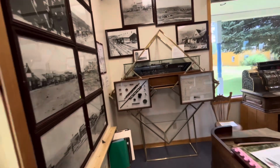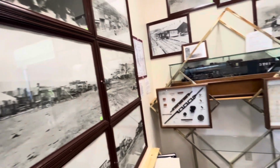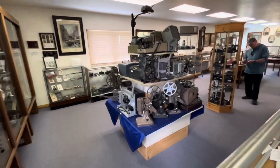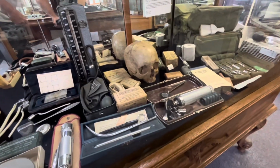We'll start inside the welcome area of the museum. I think if you're from out of town, it's a good place to start. It gives you a history of Gunnison and the county and even the state. So there's a lot of interesting things to see in here.